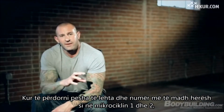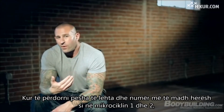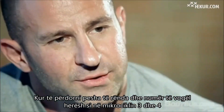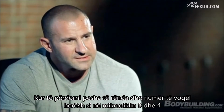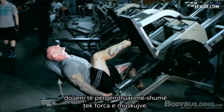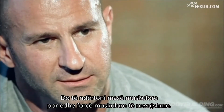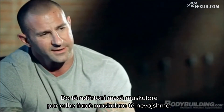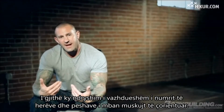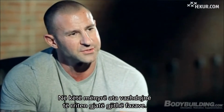When you're using lighter weight in higher rep ranges, such as in microcycles 1 and 2, you're focusing on building more muscle size. When you're using heavier weight, lower rep ranges, such as in microcycles 3 and 4, you're focusing on building more muscle strength. So it provides the benefit of both worlds. You're building muscle, building strength, and the continual cycling of those rep ranges keeps the muscles confused so that they don't stagnate, and you keep making progress as you go through each of the 3 phases.